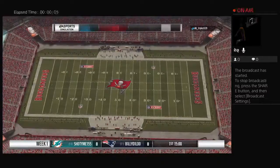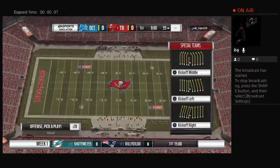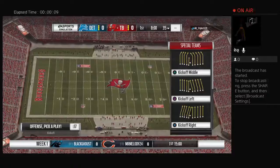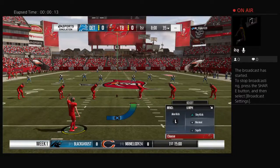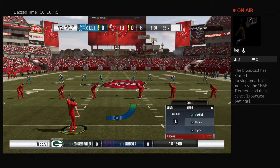Few moments ago, here it is. It's unlike any other in sport as both teams made their way out of the tunnel. These folks are fired up as their guys are ready to do battle between the Detroit Lions and the Tampa Bay Buccaneers.